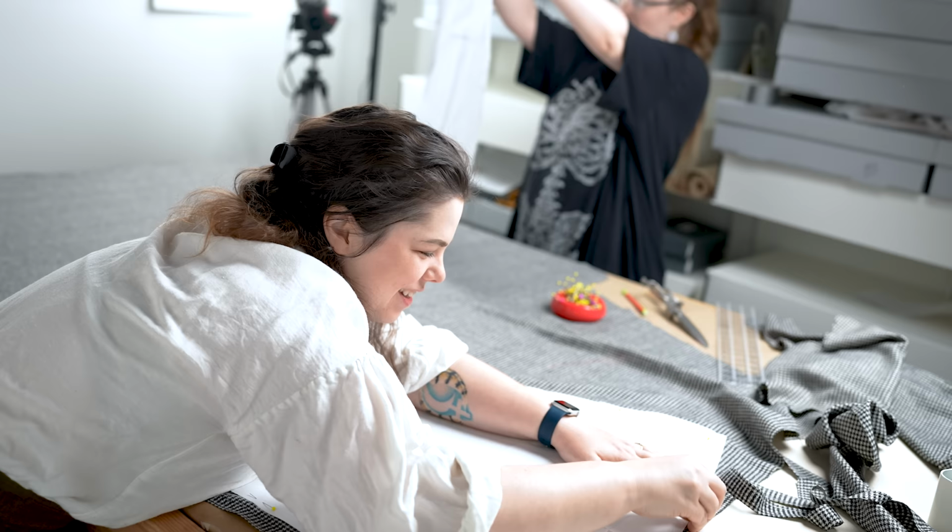Oh, look at that, cut to lining if desired. So why don't you mention the lining on the instructions?